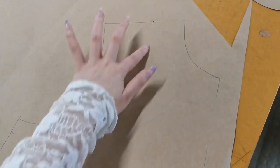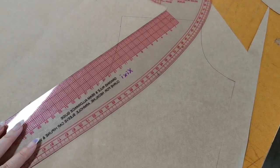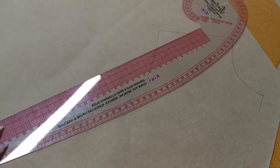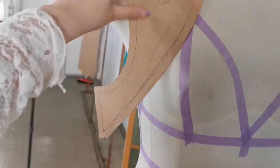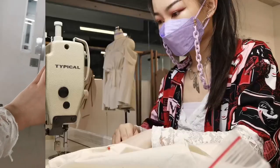However, there was a dart in the front piece, so while making my new pattern, I closed it off. And here I am taking my curved ruler to make that cut at the front, because there is a curved shape to the front of the woman's chest and not a flat back. But when you put it on a mannequin, it would look like this. So it looks pretty similar to my drawing.